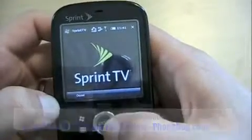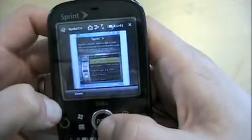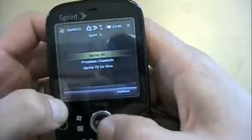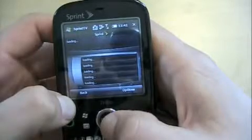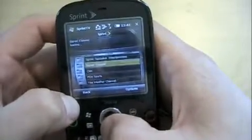And it works fine. I'm not a huge fan of mobile TV myself, as you may know if you follow my videos. But if you are, the service works. Relatively zippy. The connections are good, and you can get your mobile TV on if you're willing to pay for it. So that's all right.